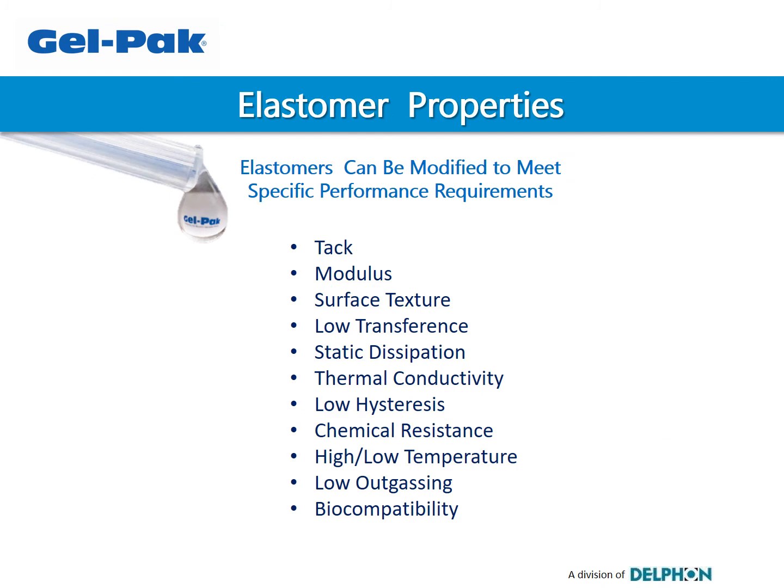The key of what we're about is controlling the various properties of elastomers, because this is what your device is going to interface with. First and foremost, we've talked about how tacky something is. That's one thing we control. We have a wide range of tack properties for your application. Some applications need very low tack, some need high. We can control the modulus, so the hardness. We control surface textures. We control transference, the amount of transference, to minimize that. We can control the ESD or static dissipation. We can control chemical resistance and temperature, as you can read in the list.